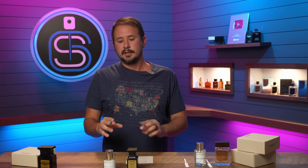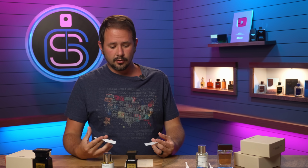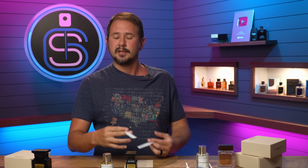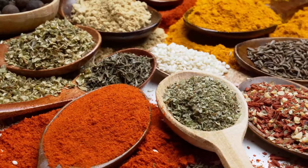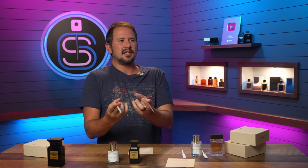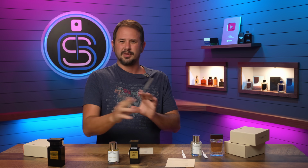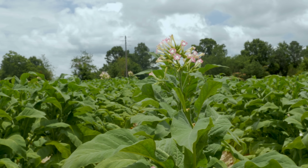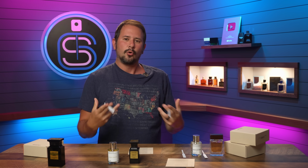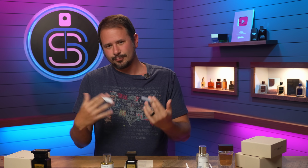The issue here is that Tobacco Vanille, which you would expect, is much richer. So the fruits in Tobacco Vanille, you really get those in the opening. The spices, you get that zingy kind of sweetness that pops out right off the top, with those warm spices just intermingling throughout. That tobacco leaf, the boldness, the density, all of that you get in Tobacco Vanille is pretty much missing here.